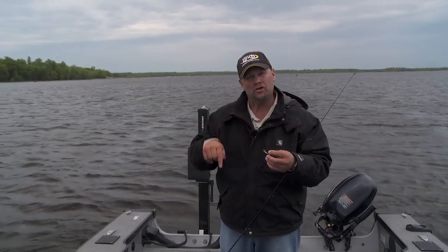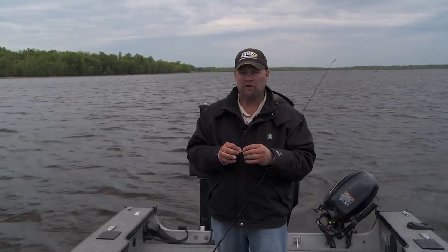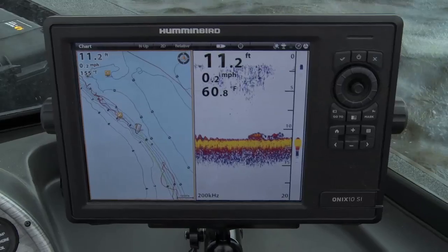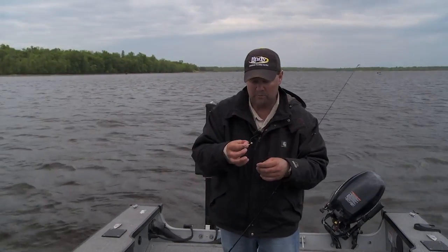Out here now, here's what's happening. They're chasing minnows. So once they get out here, I'm not fishing a float anymore. What I'm doing is I'm just running this trolling motor right along this break. As soon as I either see them on my graph or catch one, I just stop the boat and I camp right over the top of them and I vertical jig them. So here's what I'm using today.